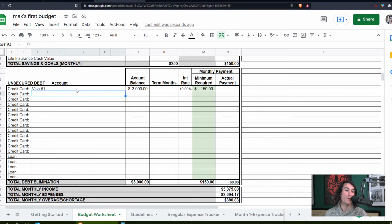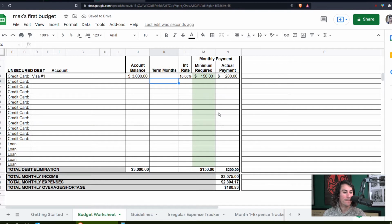So go through every single one of your credit cards, go through the balance, and find out the interest rate, which a lot of times you have to dig pretty deep on the statement to figure out. Then how much monthly payments you're making. And let's say you only have to make $150, but you're actually making a $200 a month payment. That's good. That means you're actually making progress. That's very, very good. All right.